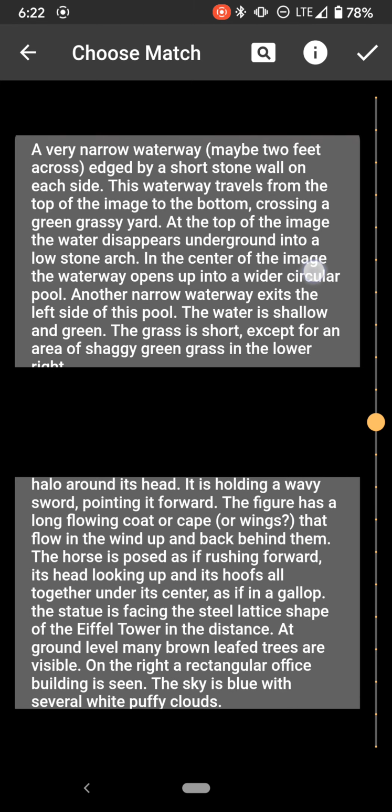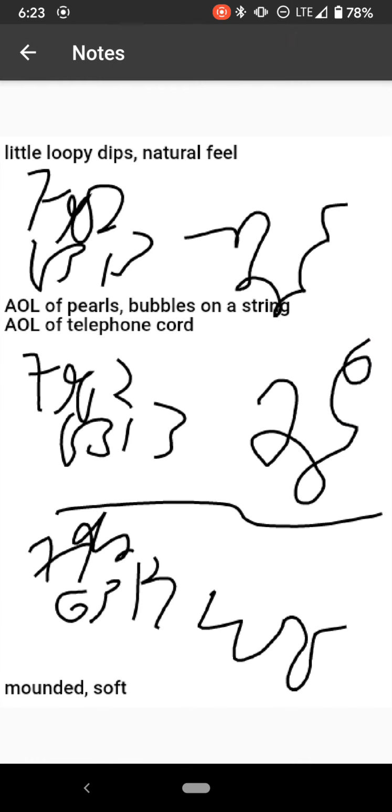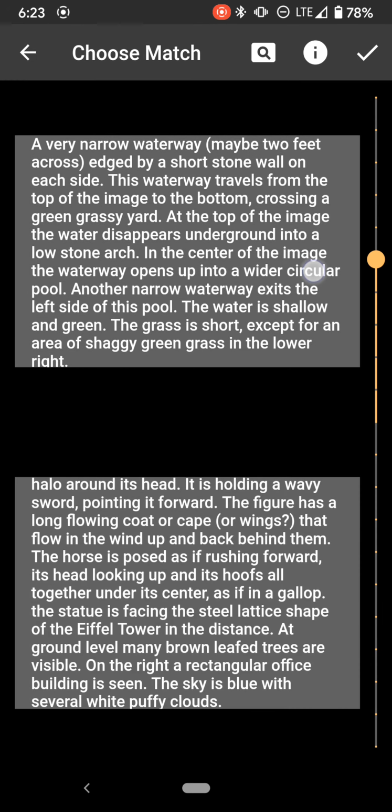I'm not getting a great connection today. Maybe I'm nervous, or maybe I'm a fraud, but I'm going to go with the waterway because of a sense of connection. The waterway is kind of going under and through things and around things. That reminds me a little bit of the sensation of things strung together, kind of connected together. And I'm not super confident. I'm just going to give it a 50% and say, let's go.